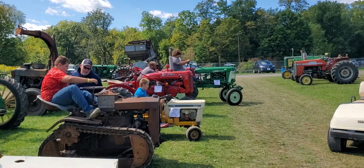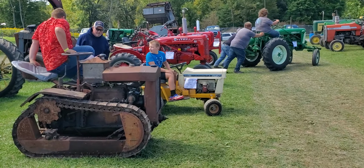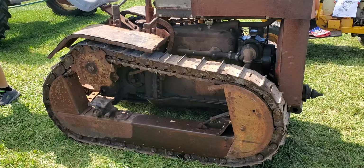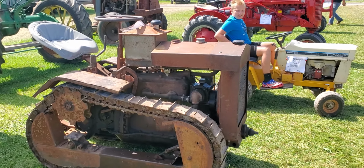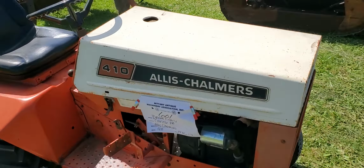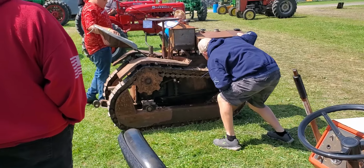Oh, there goes the Oliver. The Oliver's headed out now. Oh, maybe not. All right, he got this bad boy running. Hopefully comes back and drives it out. That's pretty cool. All right, while they're getting ready to drive out, here's an Allis-Chalmers, 1972. Hopefully nothing wrong with it, so check it out.